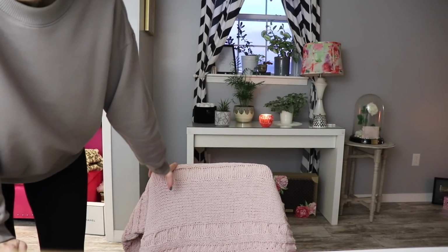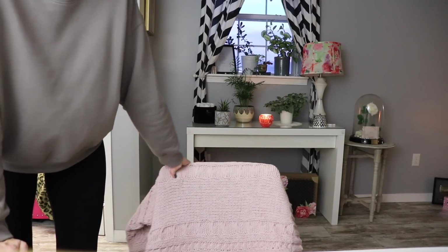I gotta do something with this room. I'm not happy. You guys gotta tell me what to do.